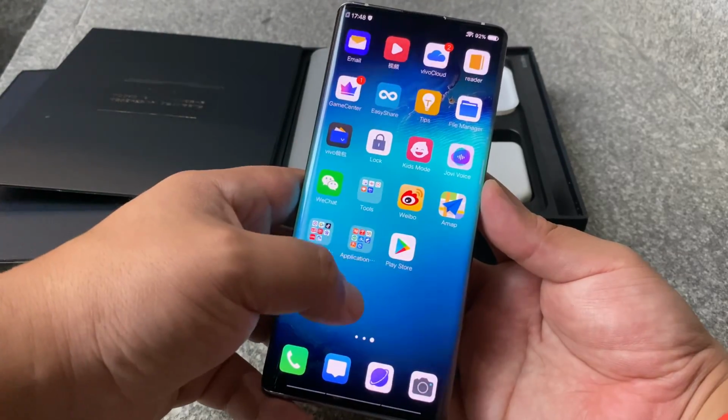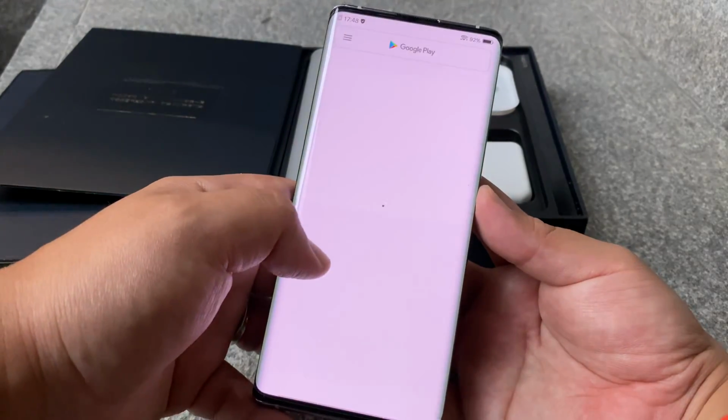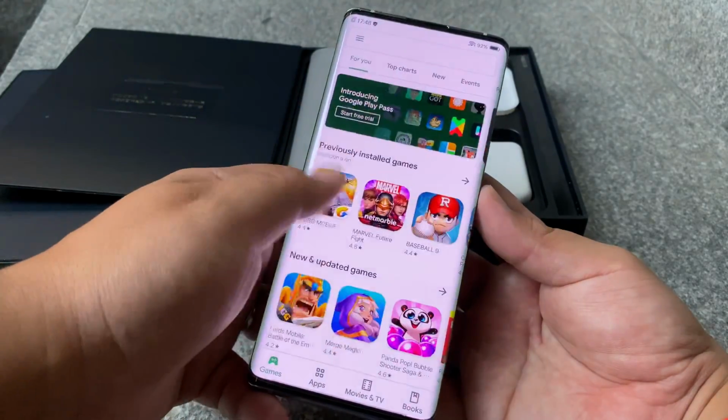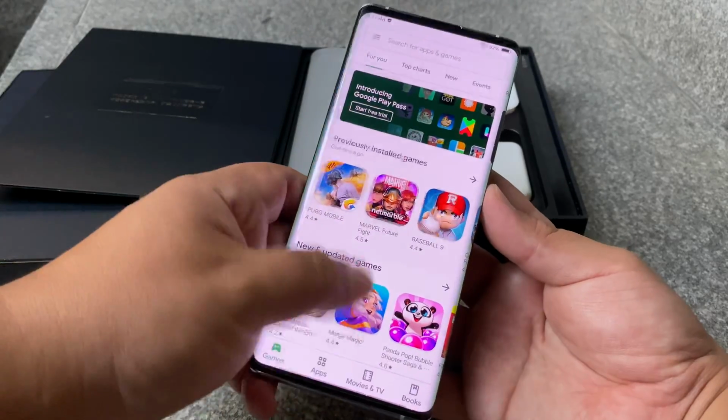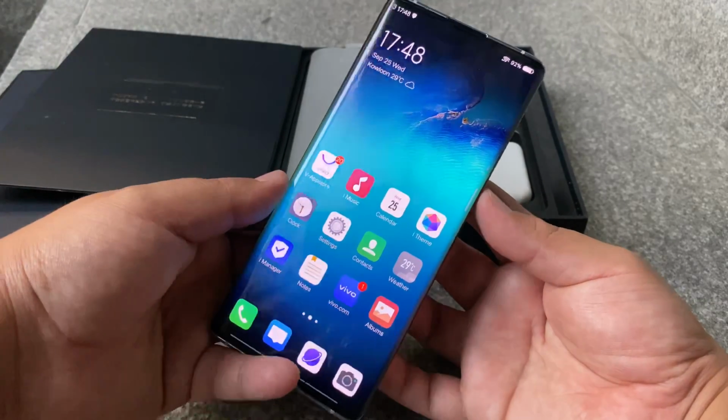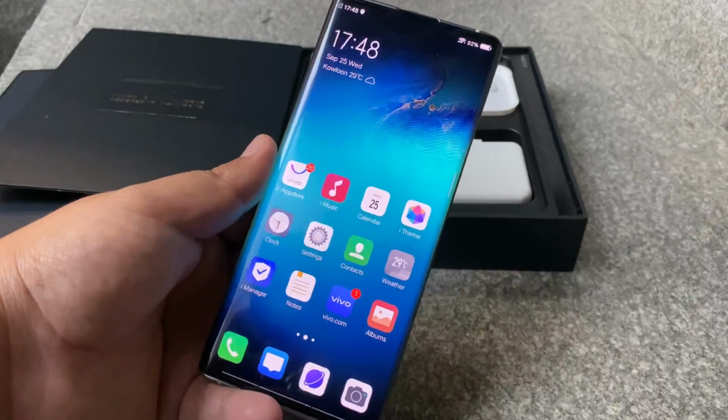And just to let you guys know, I have Play Store and Google Apps fully installed now on this phone, so I can download to my heart's content here with the Play Store. It was a super easy process. Shout out to Lampo who helped me out with that.